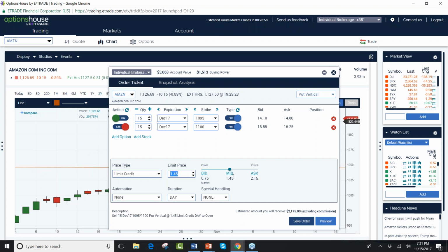$1.45 is mid market. I try and get filled on this trade tomorrow. Obviously, we're looking at after hours pricing and all that stuff. I'd look to get filled on this trade plus or minus probably about 10 cents, meaning I'd go down to a credit of $1.35 or up to a credit of $1.55. Anything outside that kind of 20-cent net range, it's either too cheap or too expensive for me. It's a little too rich for my blood. Maybe I roll the strikes or something like that.